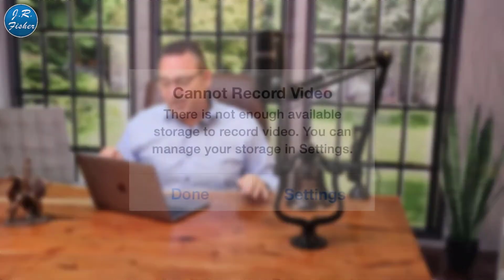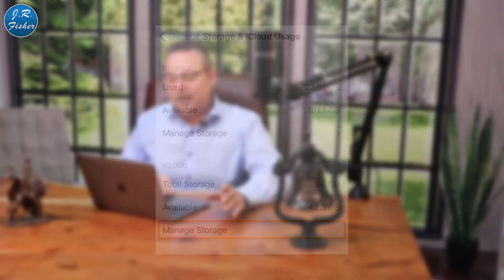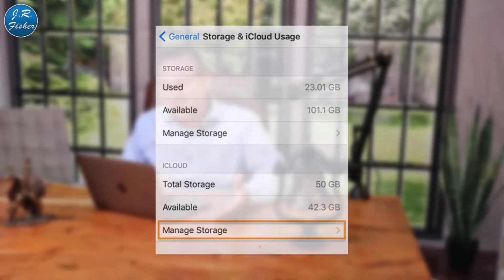Now, you may get this recording on your screen. So this recording here, it says cannot record video. There's not enough available storage to record your video. You can manage your storage in your settings. Now, if we go over to settings, you're going to see a screen like this. And it's under your general tab, storage and iCloud usage. It says used and available, and then it's got a manage storage there. So you'd want to click on your manage storage. Okay. And you can change your storage plan. Now, if you want to keep this stuff on your phone, you can change your storage plan. I think I pay $2.99 a month for my storage plan, and it gives me all I need for $2.99. So you may want to check that out.